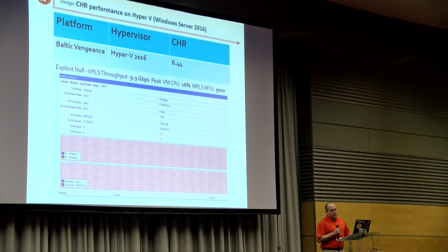So that pretty much concludes the testing that we did and the things that we worked on. And I think we'll be doing some more tests with MPLS on the CHR and may get into some more topics at future MUMs. But right now, I want to open it up for any questions that you may have on using the CHR as an MPLS router.